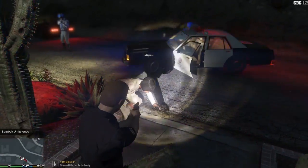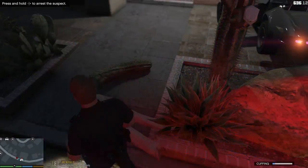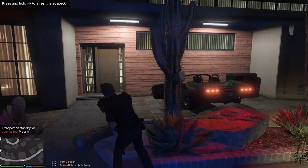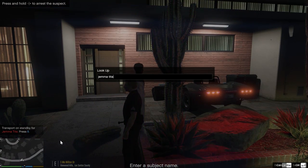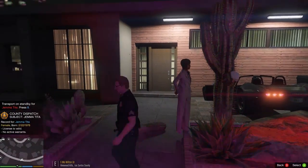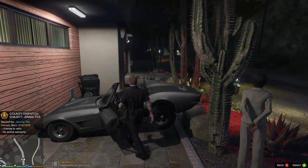We're going to talk to you about speeding around like an idiot, and you take off over some registration expired. All right, Gemma Tita. Gemma Tita. What do we got here? Anything coming back? Valid, no warrants. What are you running for then? All over registration?